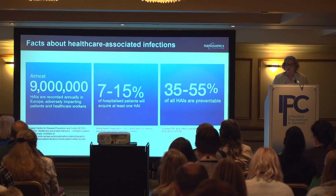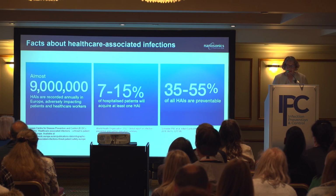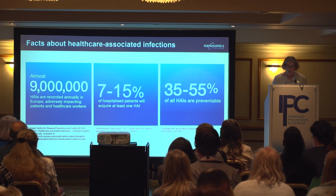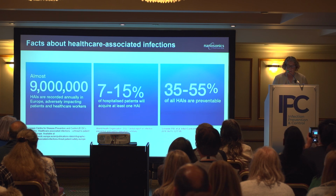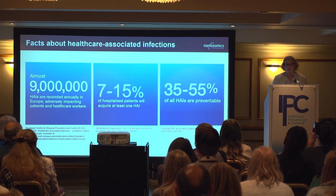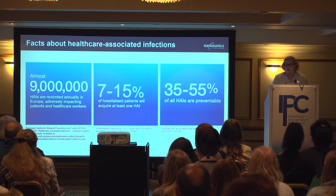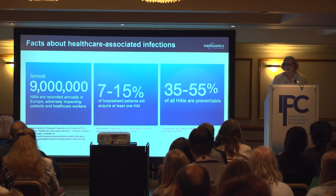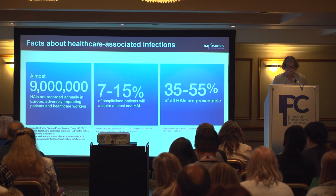So here are some key numbers you're probably very familiar with. Almost 9 million patients and HAIs are recorded annually in Europe, with 7 to 15% of those patients acquiring at least one healthcare-acquired infection while they're in hospital. But again, looking at how many of these are preventable, up to 55% of them are preventable. So how are we doing that today, and how are we doing that in relation to ultrasound probes?